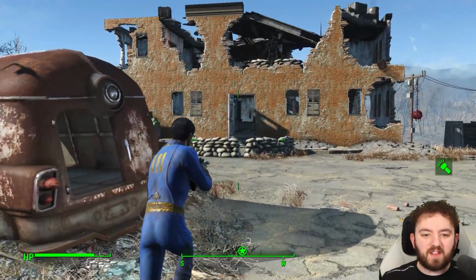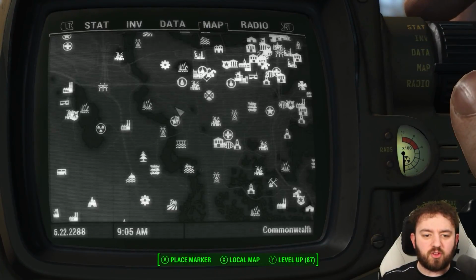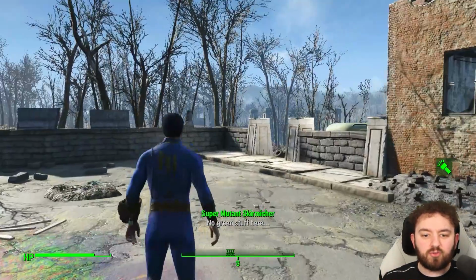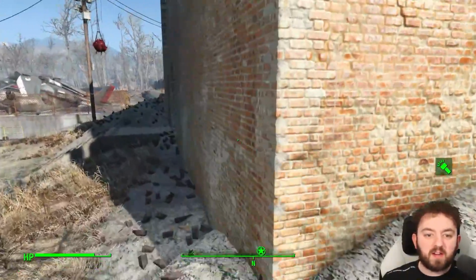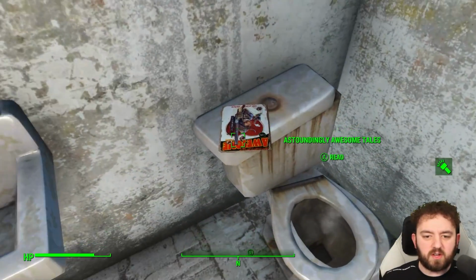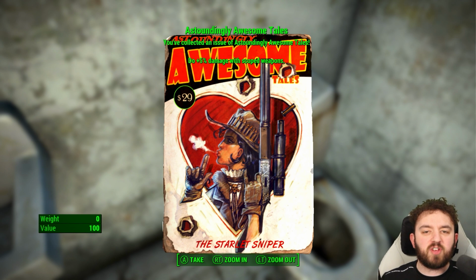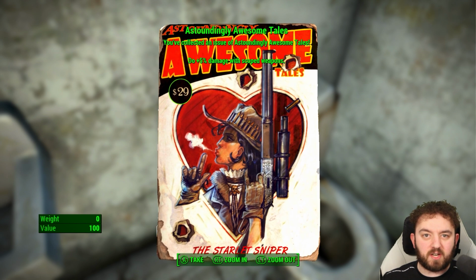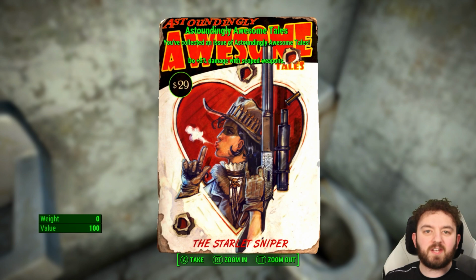Arriving at our next destination is the Coast Guard Pier. This is located down at the southern part of the map, close to the likes of the broadcast station and Egret Tours Marina. We will want to go into the lower level, and you will have to open an expert locked door in order to gain access to this comic. Once you do, you can nip on in and take it, meaning that all of your scoped weapons do 5% extra damage, which when taken early and with certain builds is an absolute delight. The issue, of course, being called the Starlet Sniper. Awesome, let's go get issue 3.